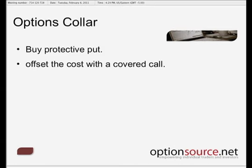So what we've really done is limit the upside and also limit the downside and create sort of a range. We know what we want out of a stock, and we always remove the worst case scenario. But we do so at the expense of removing the best case upside scenario.